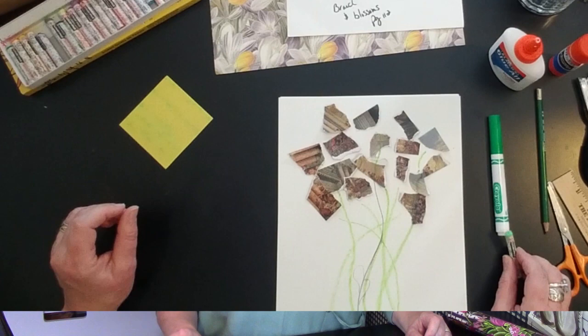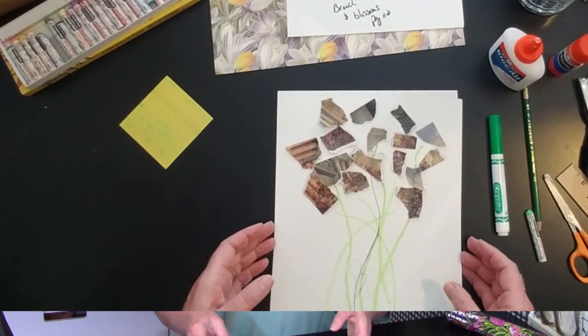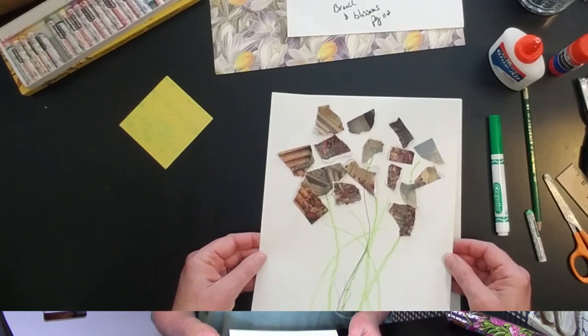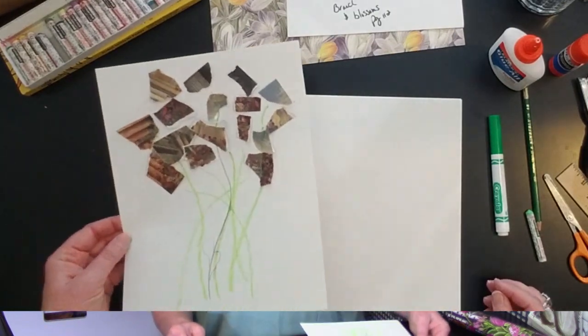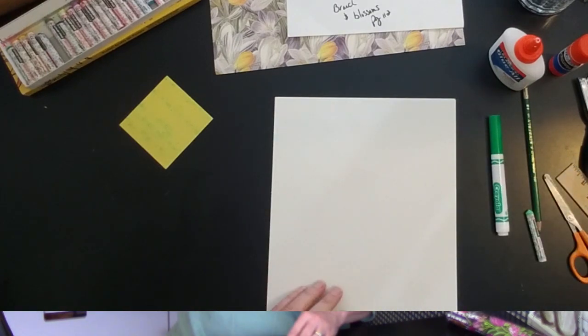And you've got your flower garden. Isn't that beautiful? And I'm not worried about what's in the background. It's just all about color. I don't care if they're upside down or what have you. So that's your flower garden or your flower bouquet.